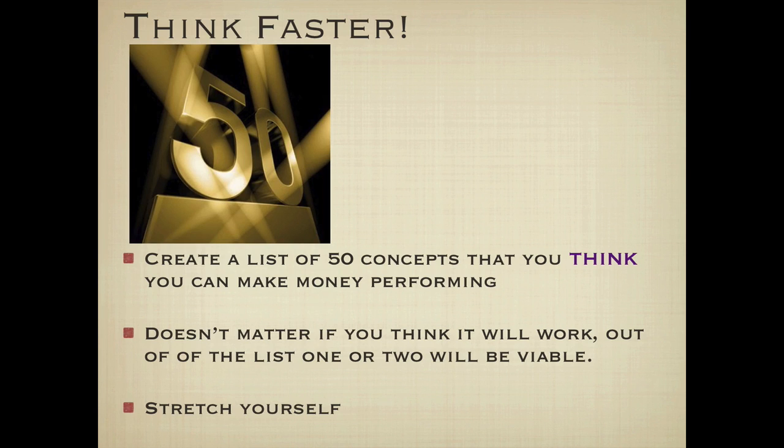And once again, here's your first task. I want you to create a list of 50 concepts that you think you can make money performing. Doesn't matter if you think it will work. Out of the list, one or two or more would be viable. This is going back to stretching yourself. This is going back to really thinking. I don't care. You can steal the gumball and jar thing if you want to. Don't care. You can put it on your list. That's one. You still have 49 more you need to think about.